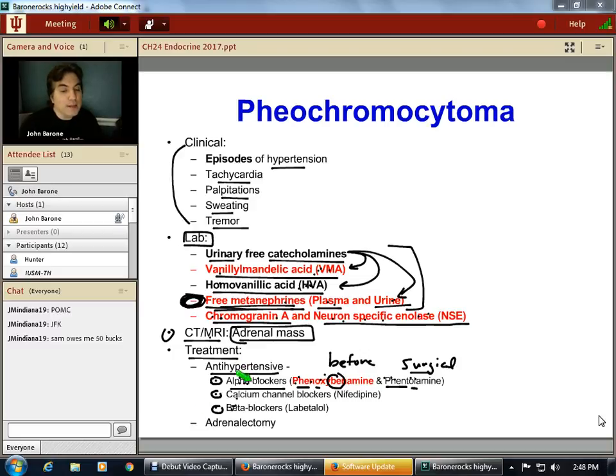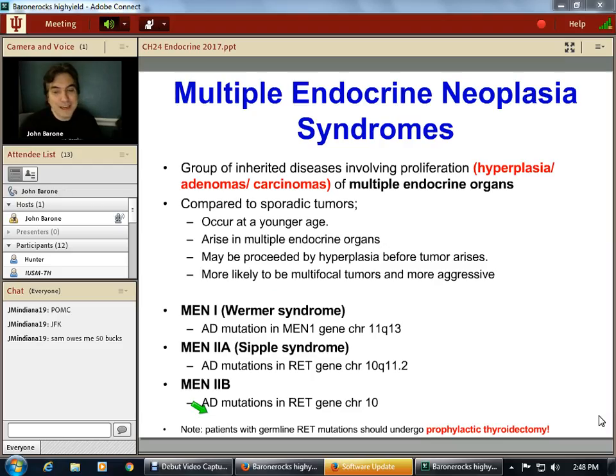Now I can do a laparoscopic adrenalectomy and remove your adrenal gland, and usually your tumor is better now. After I take it out, your tumor should be better because I got rid of the source of all this epinephrine. All right, we got one last thing, actually two more things, and then we're done with this chapter. So we'll finish up real quick here.